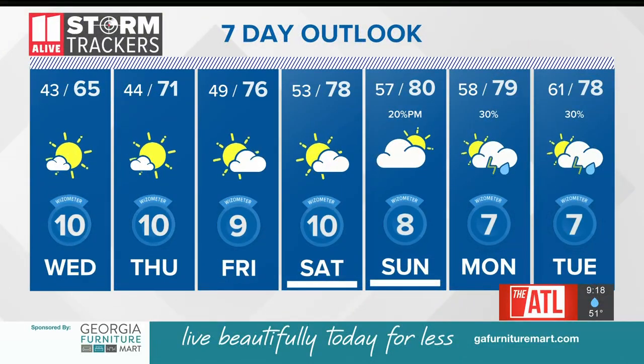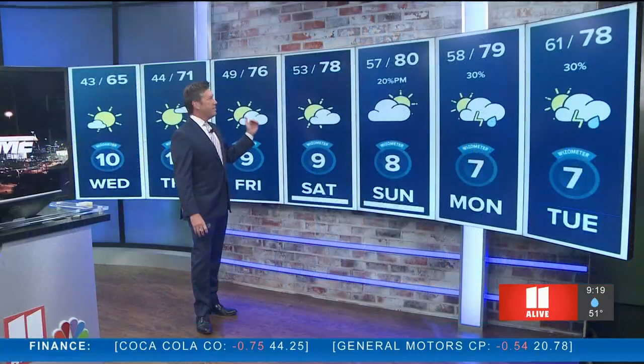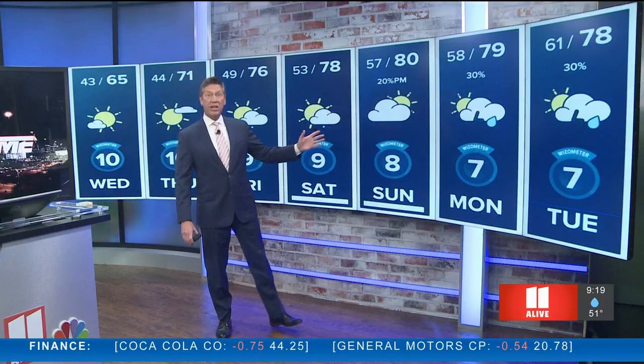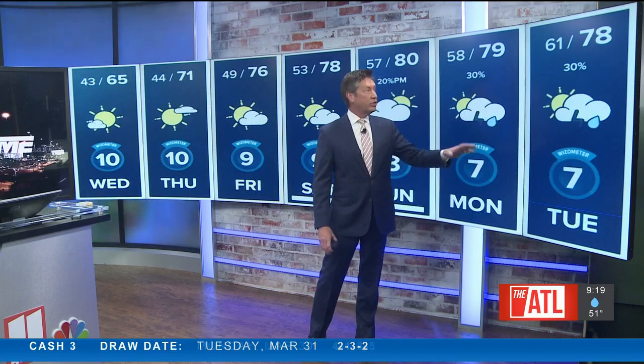So here's the 7-day outlook. 43 degrees to start in the morning, and then a high of about 65 degrees. 71 on Thursday with mostly sunny skies. Partly cloudy Friday and Saturday. Temperatures in the mid to upper 70s, 80 degrees we think on Sunday, but a 20% chance for a shower late, and then a 30% chance for showers Monday and Tuesday with high temperatures in the upper 70s as we start the work week next week.